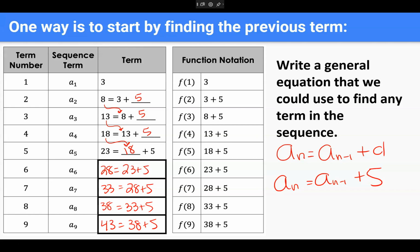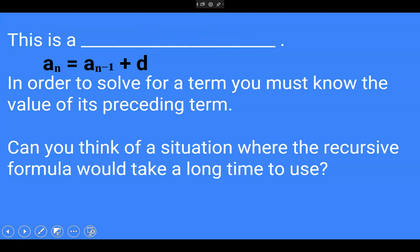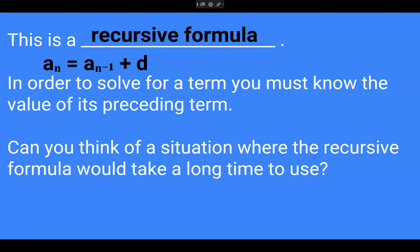Yes. Seeing the pattern is one thing, writing the pattern is something else. So let me know if we get stuck. This is called a recursive formula. I think recurse, reverse. You got to go backwards to add the difference to move forwards. So to find the term, we use the term before it and add our difference. So we have to know the term before.